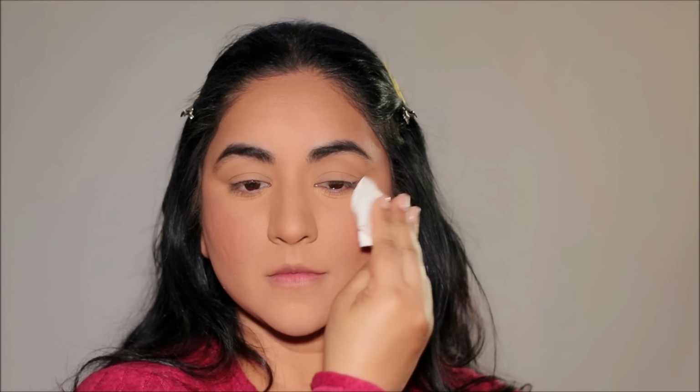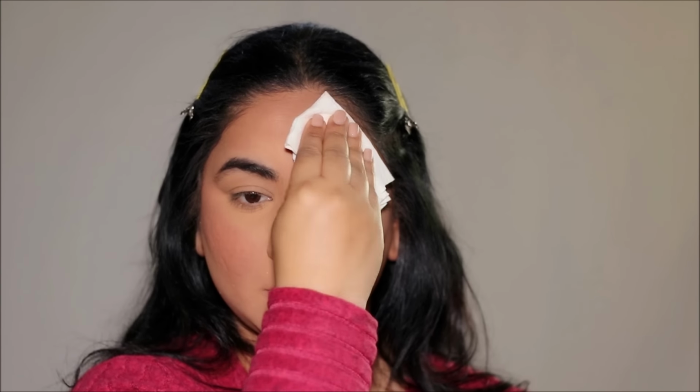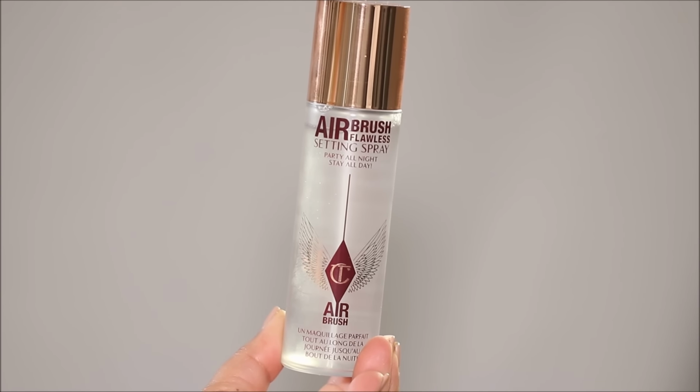So what this is going to do is it's going to press in the makeup, first of all, onto your skin. And second, it's going to absorb some of that excess product that's sitting on the top layer of your skin that makes your skin look cakey. And then I'm going to lock everything in using the Charlotte Tilbury setting spray, giving myself a good spritz to lock everything in so my makeup doesn't move.